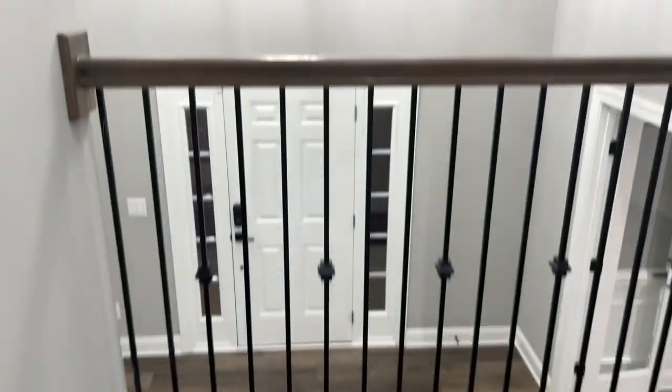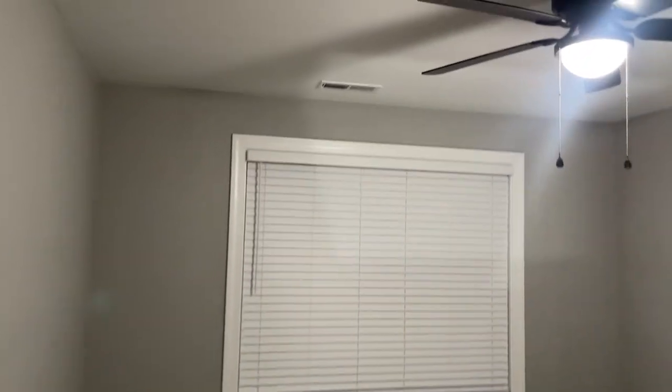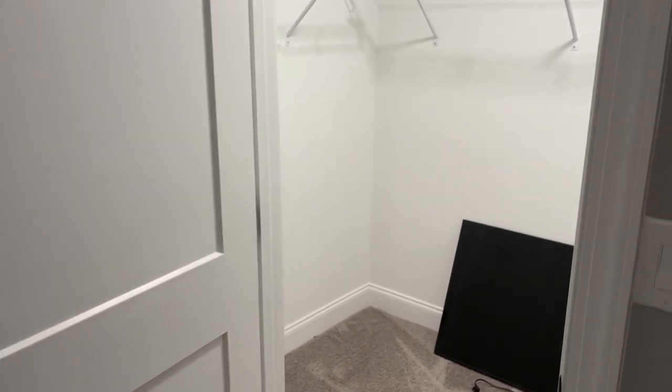And then going up the steps, there's another shot of the two-story foyer, the light fixture, and looking down into the entryway. And then to the left at the top of the steps, we've got our first bedroom. This is going to be the guest bedroom, so we're going to use our current bedroom set in here. Bed will go on this wall, got a big window. Dresser will go on this wall. And then a huge walk-in closet. This will be the TV that goes in here. Very big closet with some attic access in there.